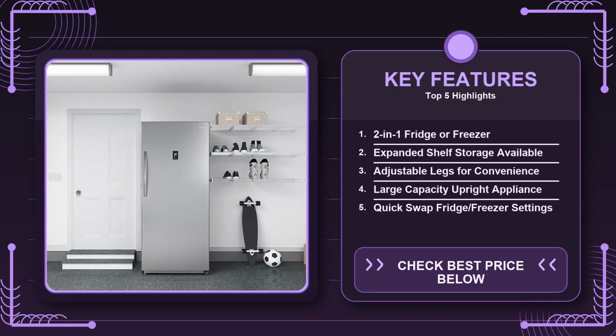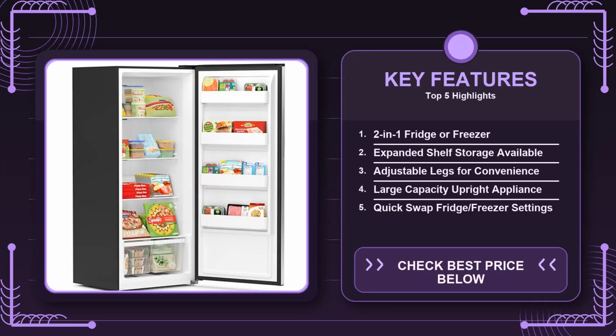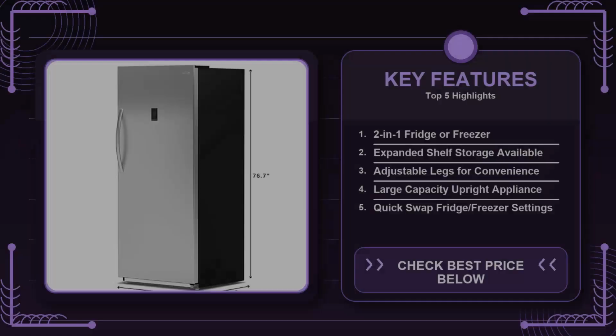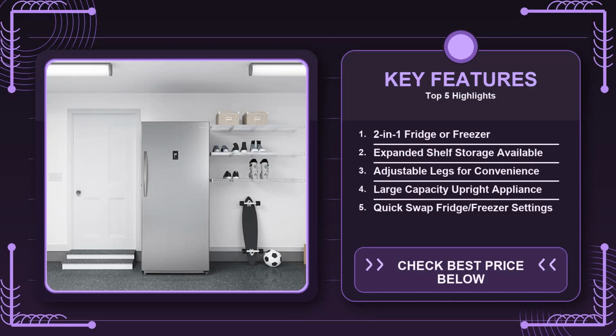The clear shelves and drawers mean you can organize drinks, snacks, and bulk items just like you would in a typical fridge, while still having the option to pull the unit into freezer mode for long-term storage during holidays or bulk buy seasons. For a home office, a small catering business, or a hobbyist who freezes large batches of homemade meals, the quick swap feature, 4 cold settings, and a simple switch between fridge and freezer lets you adapt the unit without waiting days for a temperature shift.